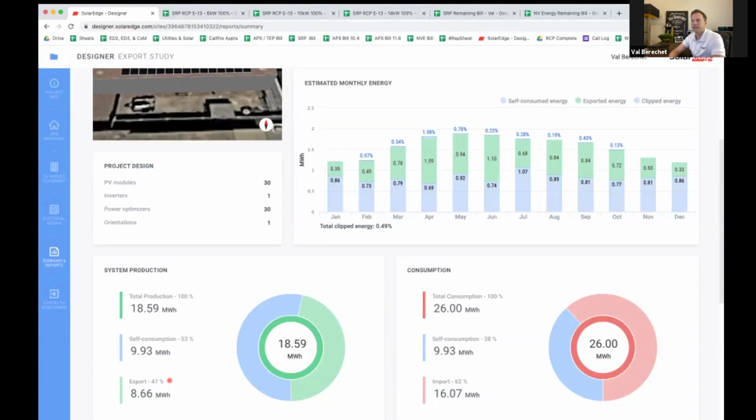The homeowner uses power 24 hours a day. The solar system does not provide power 24 hours a day. So it's never going to be, and it didn't make that big of a difference, right? We increased it by quite a bit, and you'll see that self-consumption was at 41%, and it just went up by 12%.